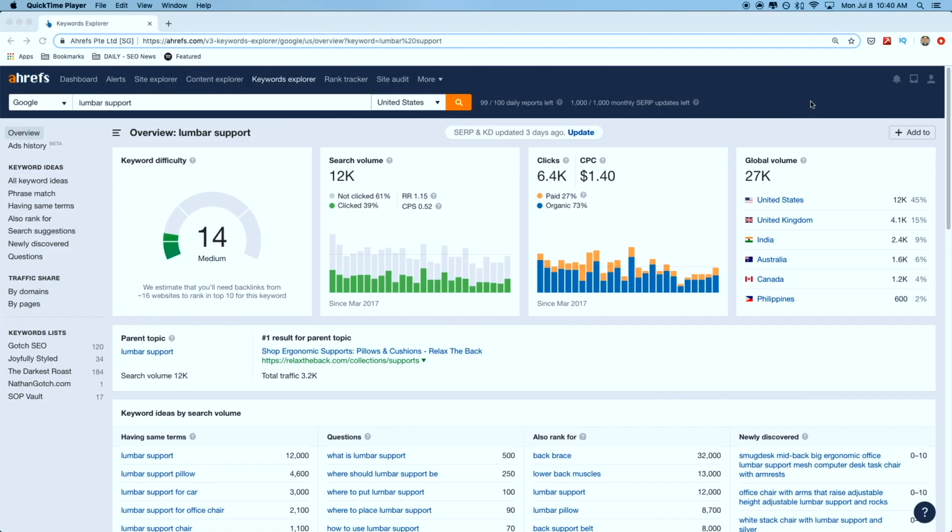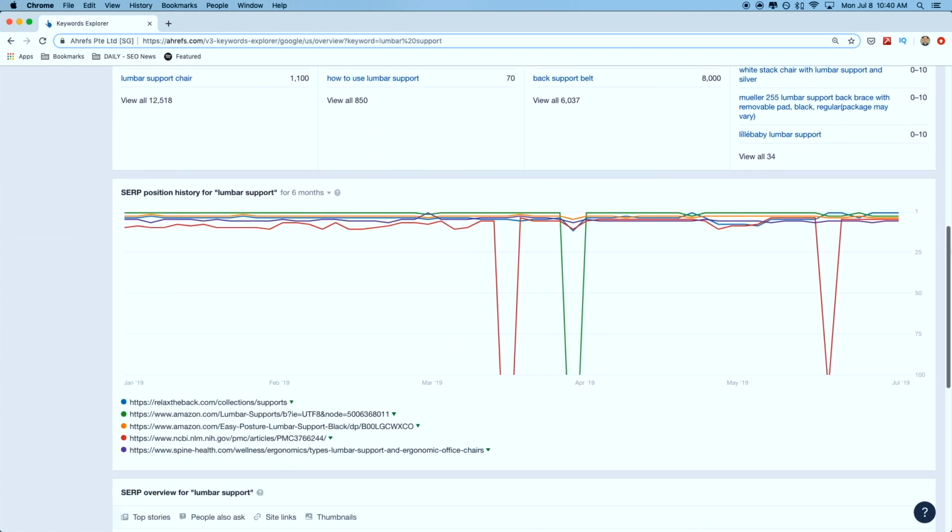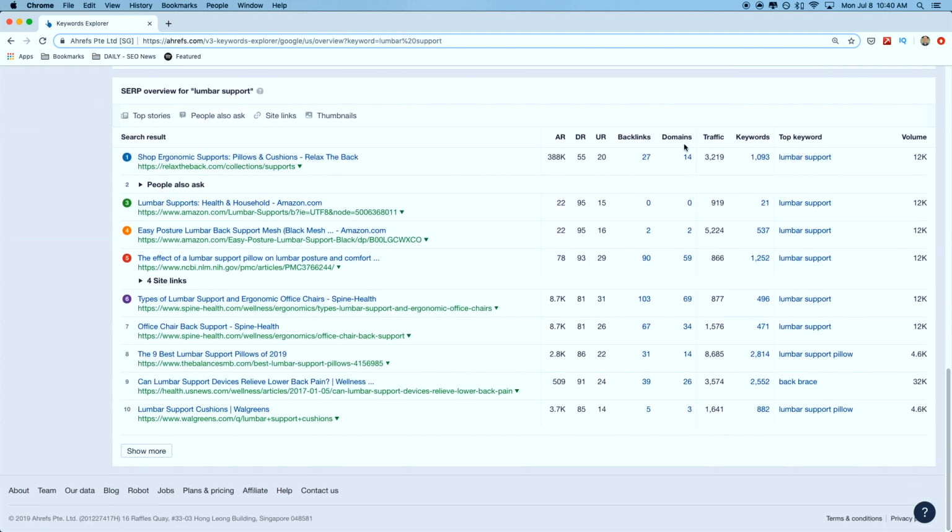So how do you actually create a linkable asset? Well, all you need to do is copy one of your qualified keywords, throw it into Ahrefs Keyword Explorer, and see if your competitors' pages have attracted backlinks. If so, you know that your target keyword is a linkable idea. Now, keep in mind that this doesn't mean you shouldn't target keywords that aren't clearly linkable. It's just a nice qualifier.